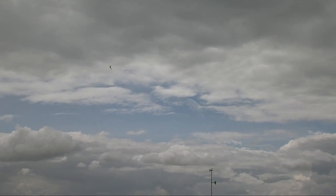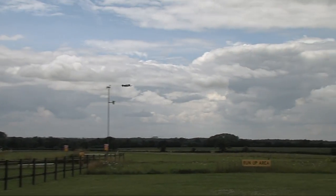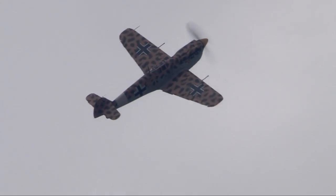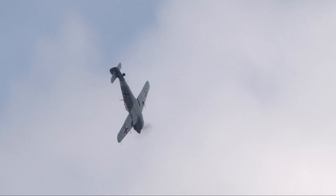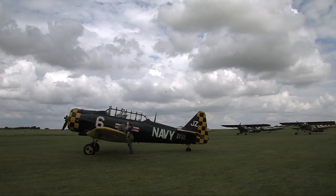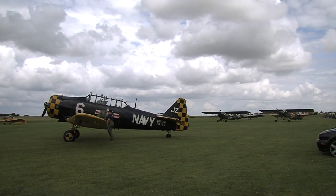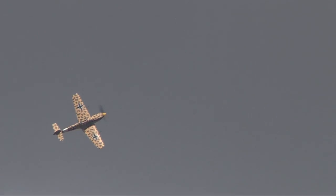In Spanish service, they saw action in the Spanish Sahara as ground attack aircraft. The aircraft was known as the Buchon, and that's a pigeon with a large crop. If you take a look at the front, the Rolls-Royce Merlin engine gives it a quite bulbous nose.